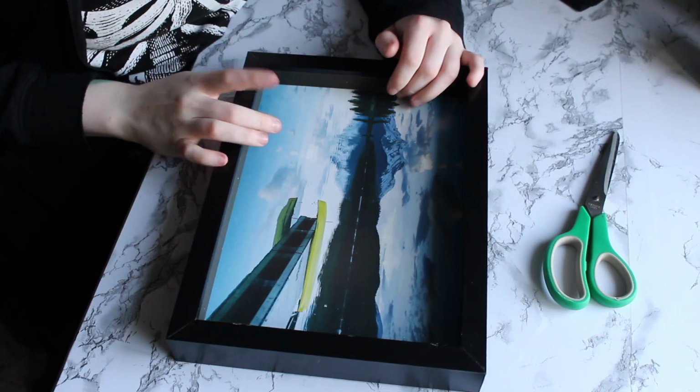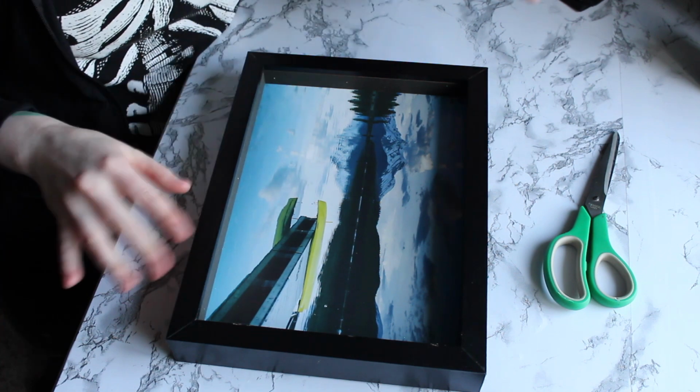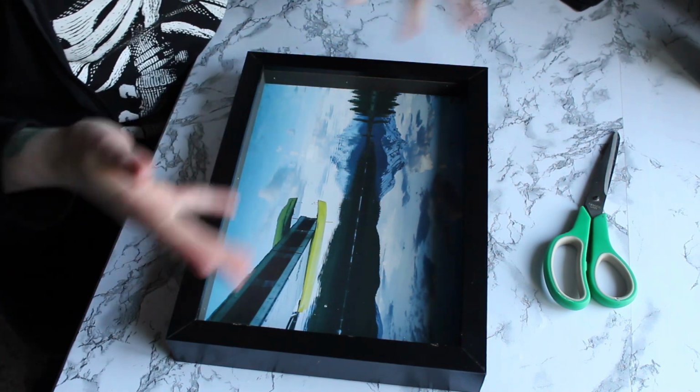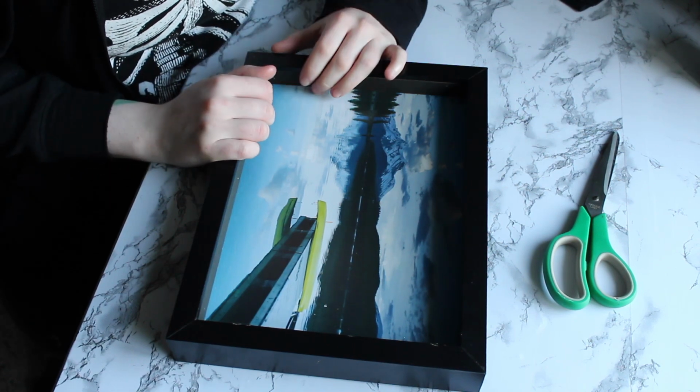All right, I took it out to the garage, used an actual hammer on it, got really close to the edge, and the more stuff broke off, the easier it was to pop the plastic out. So now I don't have to worry about sanding or doing anything else.